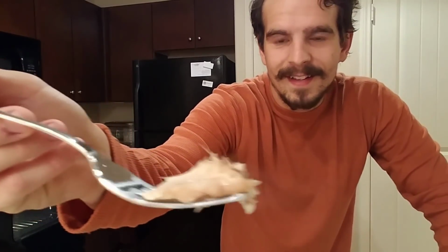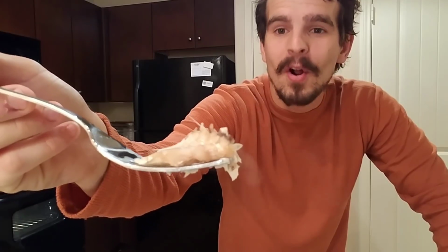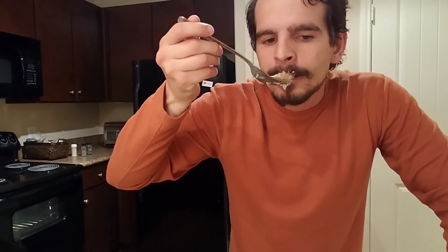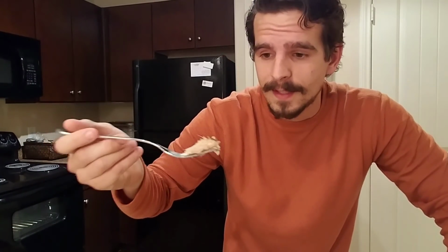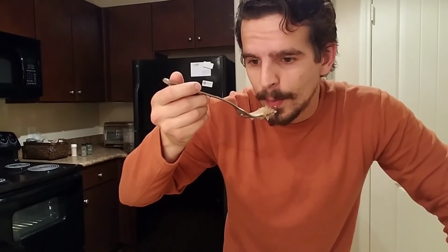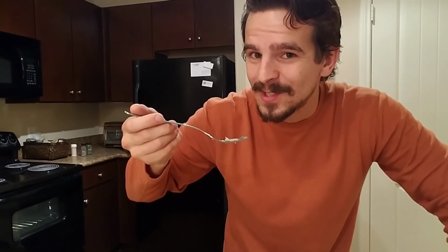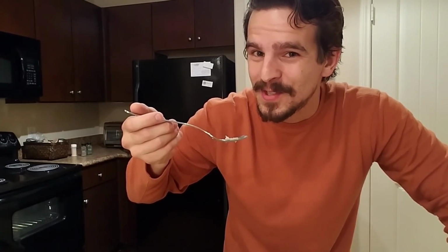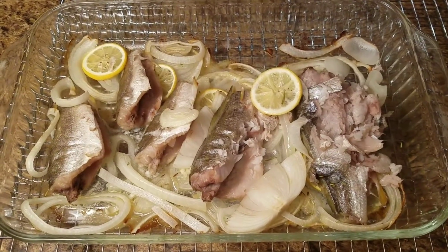Oh, that is a beautiful piece of fish, guys. Look at the steam coming off of that. Really hot. Smells really good. I wish you had smell-o-vision. I'm not a great chef, but I will not lie. This smells like it came out of a nice restaurant. And it tastes like it too. That is delicious. Yeah, guys, that looks just beautiful. That turned out better than I had hoped.